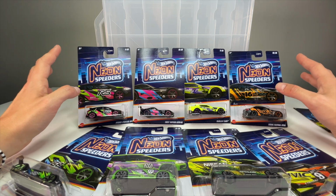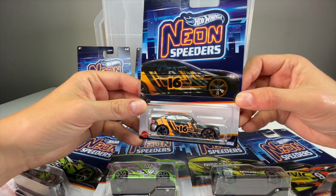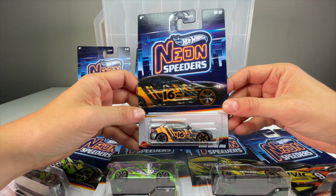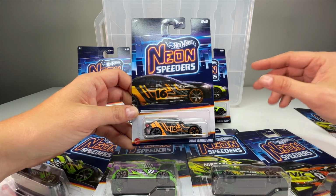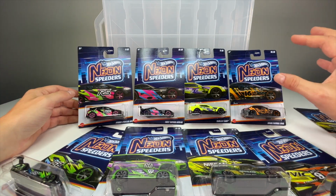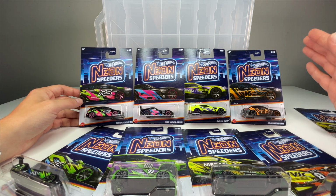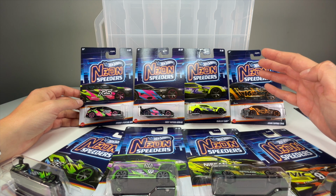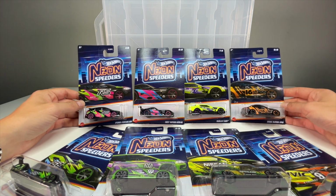The set is very expensive for these types of cars. Each car costs $3.47, which I know internationally cars, even just regular mainlines, can cost that much. But in the United States, these store exclusive sets have just been skyrocketing in price the past couple years. They started at like $1.50, then they went to $1.99, then they were $2.49, and now we're at $3.47 each.